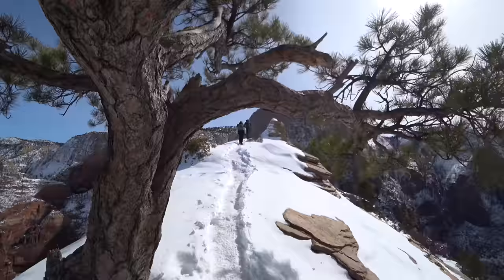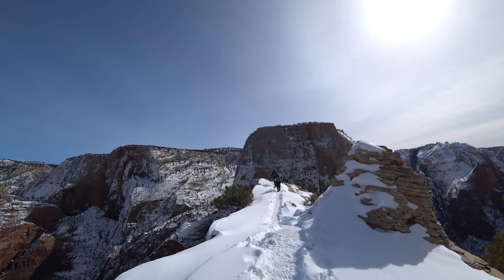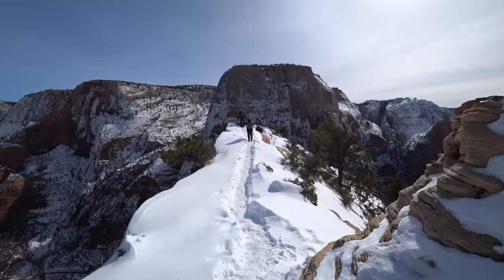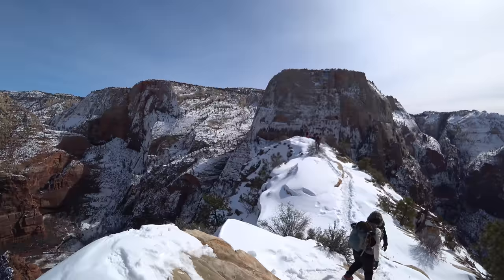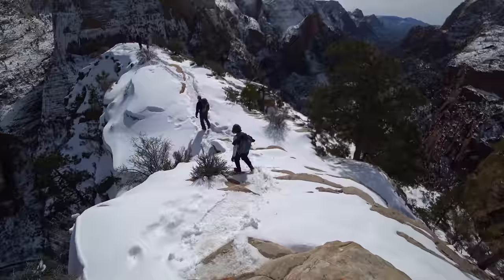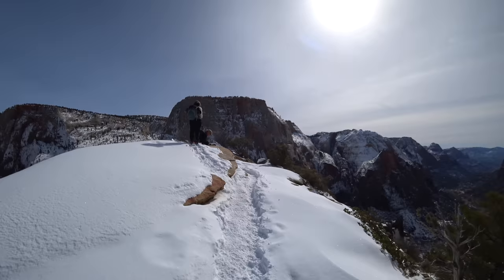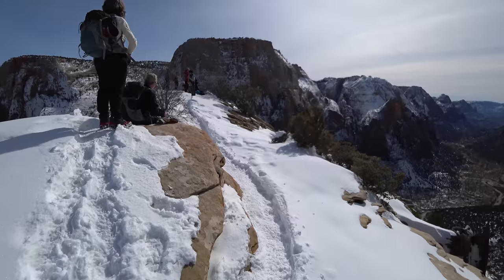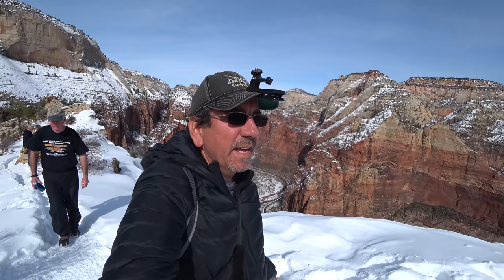Still panting a little bit here from the high altitude, but we're all good. It is amazing. I almost can't believe my eyes. Okay, everybody, this has been either the bravest or the stupidest thing I've ever done, climbing all the way up to Angel's Landing. But I do believe the view is worth it.